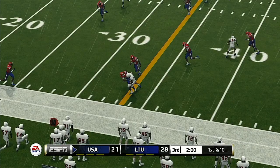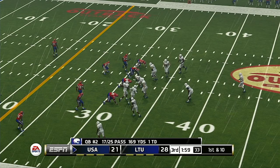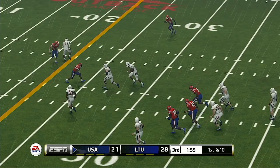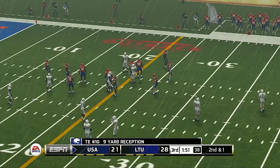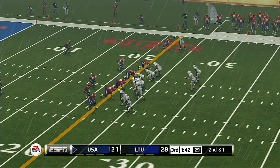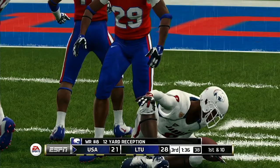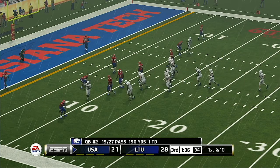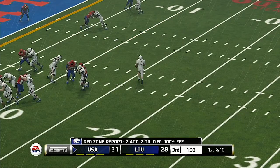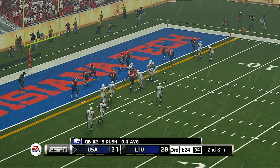Fires out to his receiver. Bounces off a would-be tackler. Knocked out of bounds around the 32-yard line. Throws a bullet over the middle. They'll bring him down at the 23-yard line. And he's hit immediately. A great tackle at the two. That's good for the game. That'll make it second and inches.